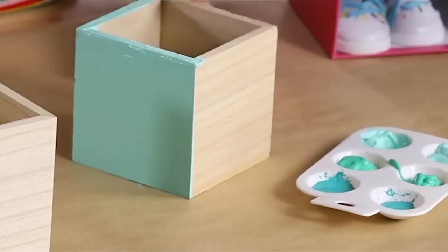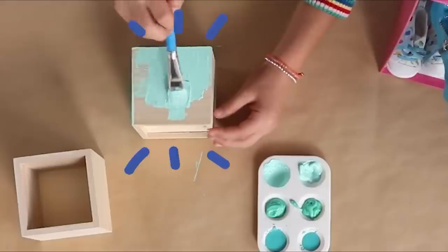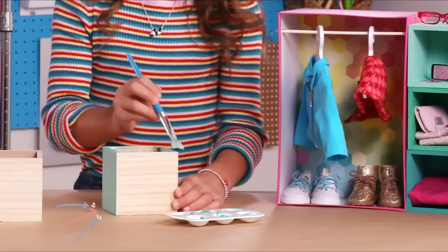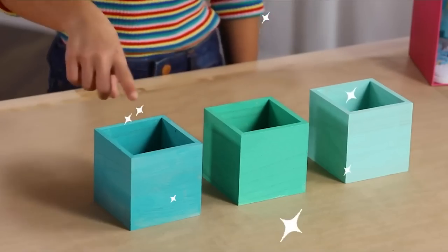The new year is a great time to get organized, and I can't wait to see this new closet for my mini-me. Start on one side and work your way around so it does not get smudged. When you finish painting, make sure you put the boxes somewhere safe so they can dry. I have a set that I painted yesterday and it's ready to use.